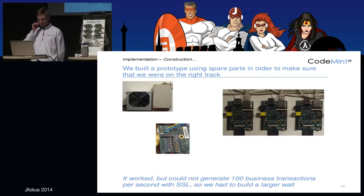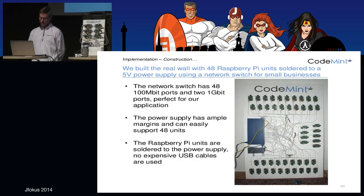Okay, so we built a prototype using spare parts first. We had a PC power supply. It could support about 35 Raspberries, and we used a design similar to this one. Unfortunately, the 35 Raspberries could not give us the 100 business transactions per second with SSL that we were looking for. So we bought a BigA Wall, which is this one.